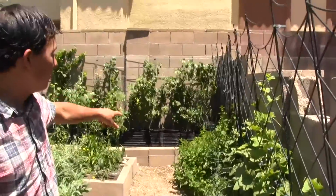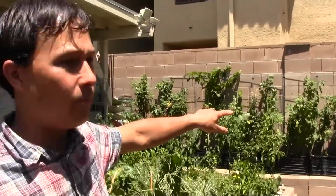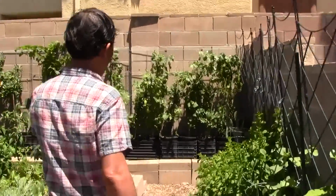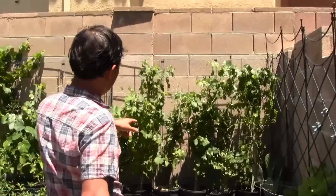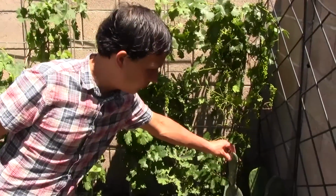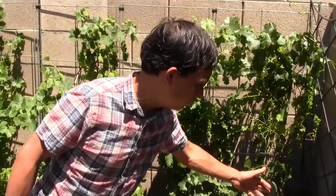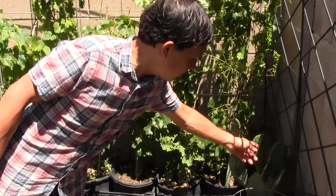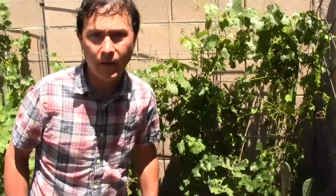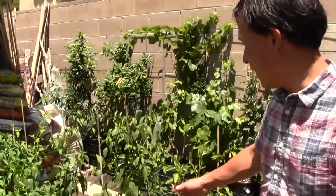Down there I have some mint that kind of overgrew. At the end of the yard, in the pots, which are going to end up in the front yard, we have grapes and some of my perennial tree collards. Then I have some cactus, something super simple and easy to grow in the desert. This is a thornless cactus, and there's one of the fruits. You can eat not only the pads, which are quite delicious, but also the delicious cactus fruits, one of my favorites.